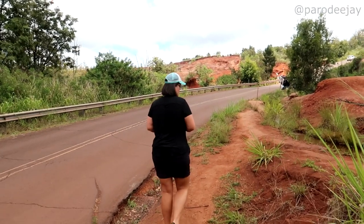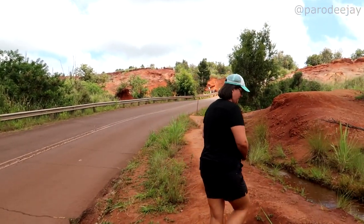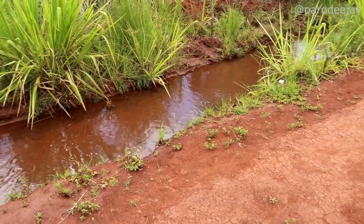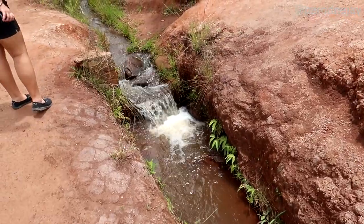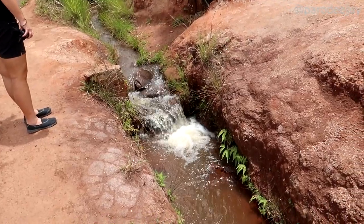Made one more stop here in the red dirt area. We're outside of the park now technically, but there was something we saw on the way in that we were like, oh, we got to see that on the way out. Well, this was not it, but this was cool. Little red river. Yeah, there's a waterfall up here. Oh yeah, that's cool too. I guess it comes under the street from the other side.